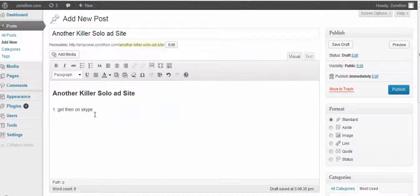Second, you want to know what kind of list and what kind of product and services they're promoting. That's what they're currently promoting. And you want to know how they build their list.